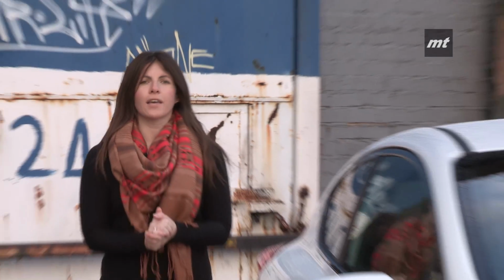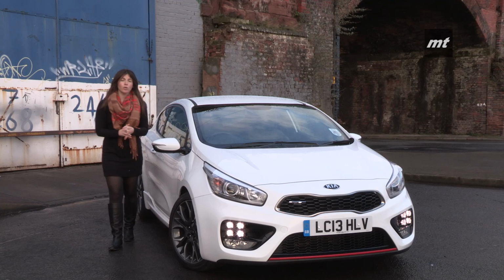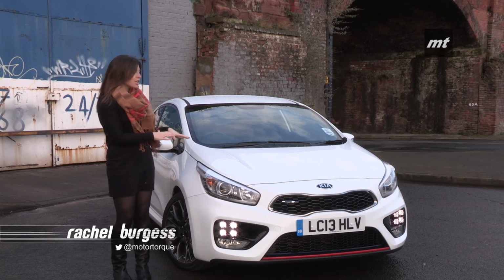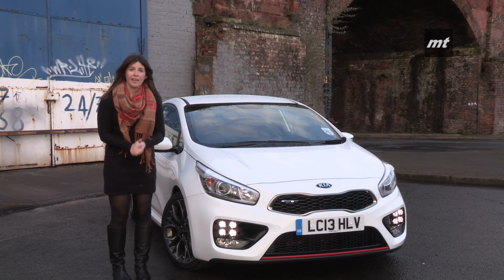The saturated market of hot hatches is a very, very hard place to enter, thanks to long-standing models like the Volkswagen Golf GTI and Renault Sport Megane. But Kia has braved it all the same. This is the Pro Cee'd GT, the Korean brand's first attempt at a performance car in its lineup.